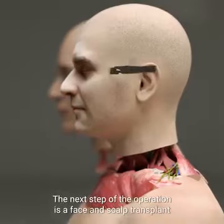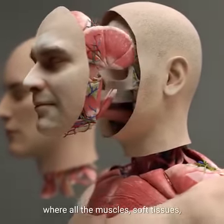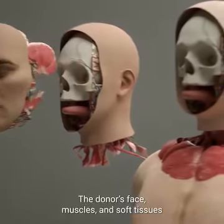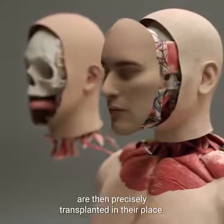The next step of the operation is a face and scalp transplant where all the muscles, soft tissues, and skin are removed from the recipient's face. The donor's face, muscles, and soft tissues are then precisely transplanted in their place.